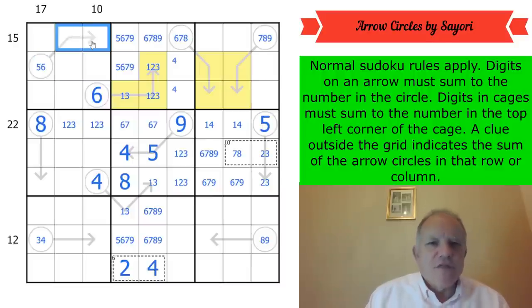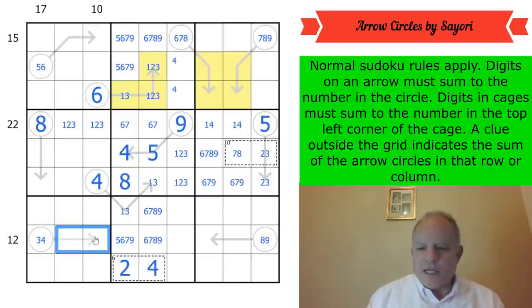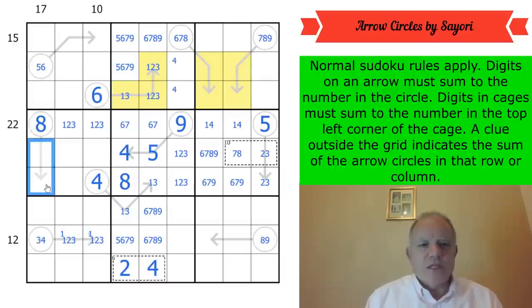So this pair has a 1 on it and either 2 or 3. Ooh, that's getting interesting. This pair, don't know. Can this pair be a 2-3 pair? Could be.